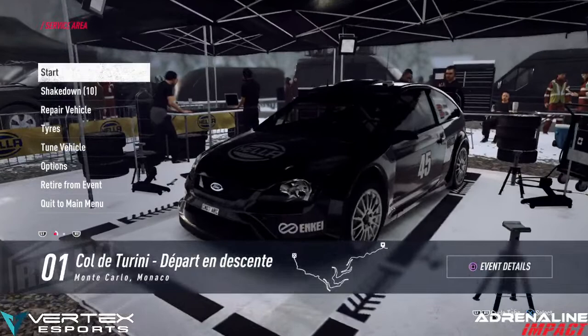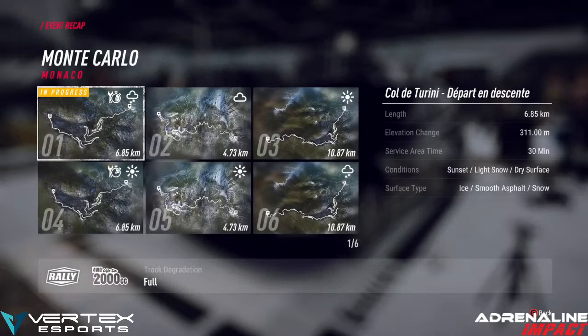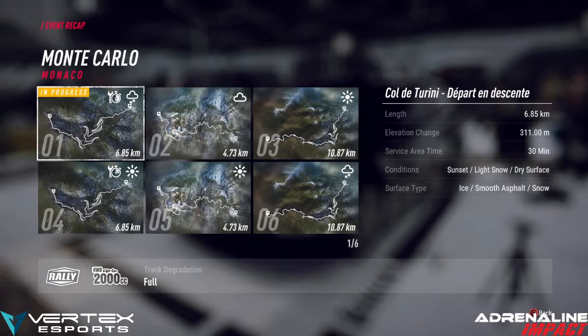So leg two, six stages this time, and it's going to be fairly extreme, I think. Let's have a quick look at what the stages are lined up for us. We have 20 kilometers between services, and not a very long service at that. So we have Col di Trini, Départ in Descent, Sprint in Monti, Montpontier, and Route du Trini. So a couple of tricky ones there.